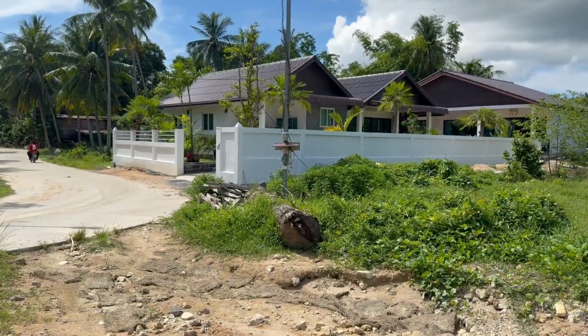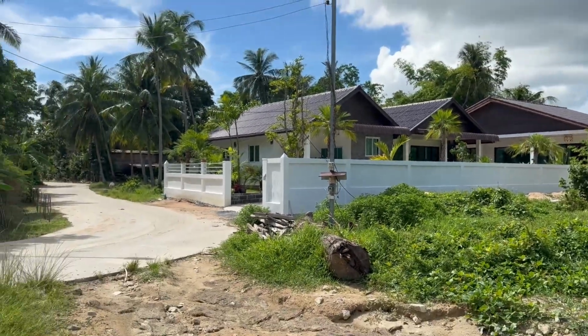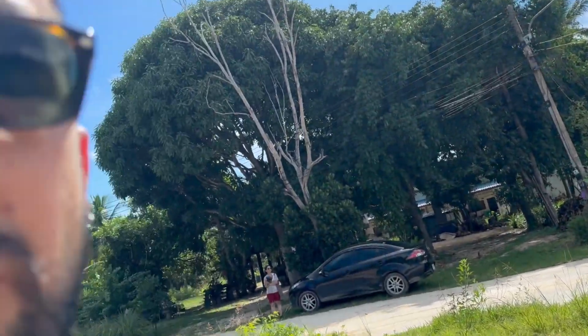We're going to wait for the owner to arrive and see what she's saying. There's electrical connection there as well on the post. Not sure if there's a water, I'm guessing there's probably a water main in the street.